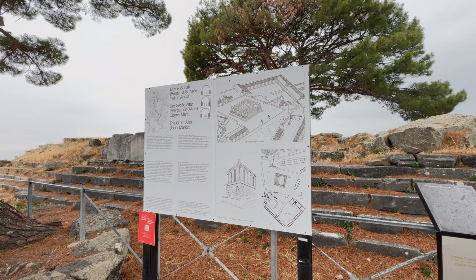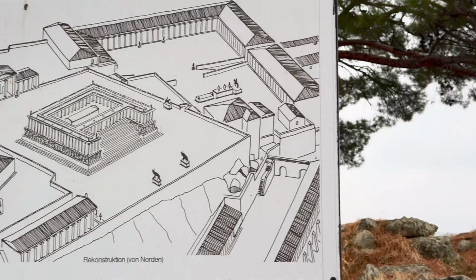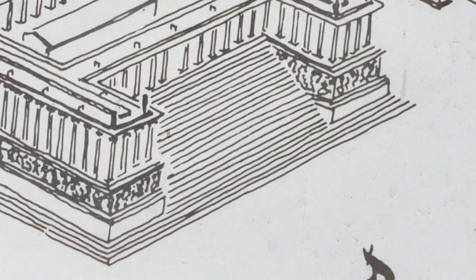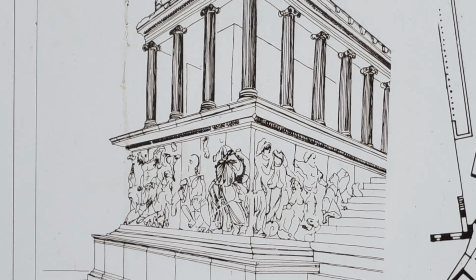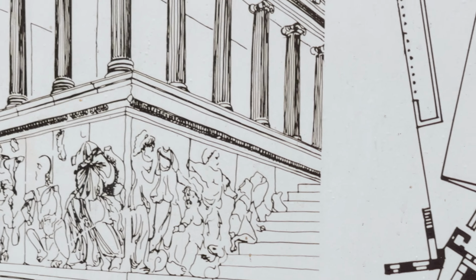So this is what the altar of Zeus would have looked like, which, as you know in the book of Revelation, is the altar of Satan. The stairs there would have been on the back side over there. And the part that is in Germany is just this front part here. The temples in Germany, along with the images down there, those are all in Germany, and they depict the life of the gods and goddesses.